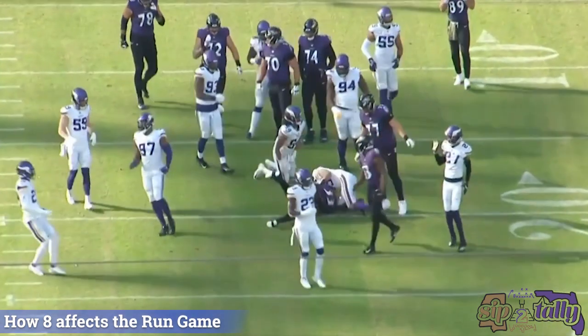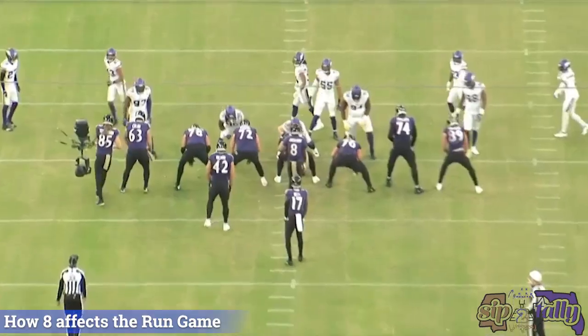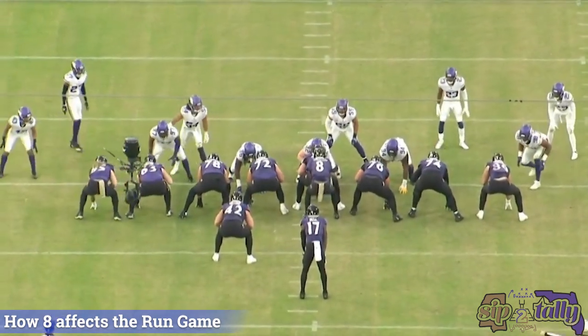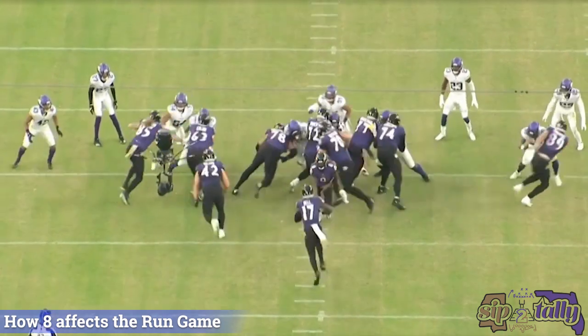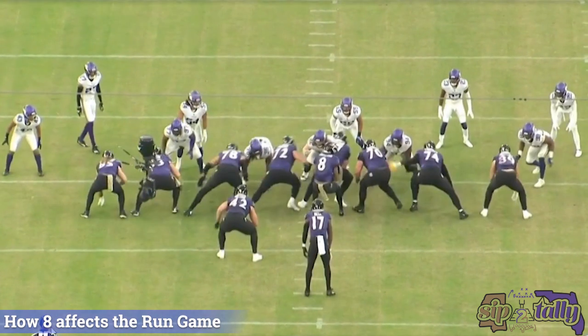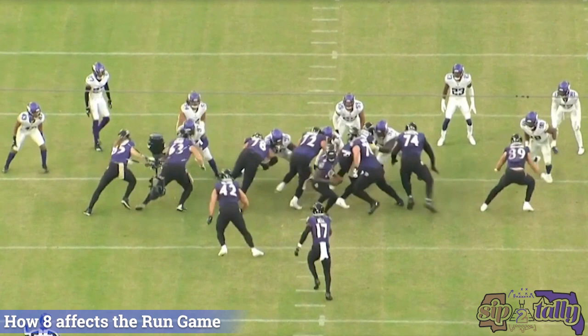Again, affecting the run game without running the ball. Again, versus the Vikings. And I ain't going to let this one play through, but watch. It's a short yardage situation, obviously.